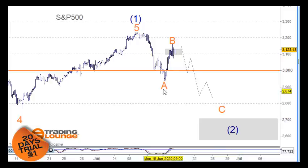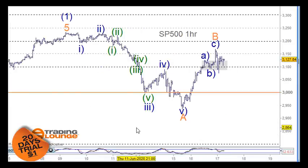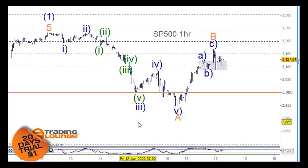So as I mentioned, this move up through here is not looking like an ABC, not a very clear structure. It's very much like an impulse wave. This is why we need to be a little bit mindful of what's occurred here, even though it's reached the level. But let's go in a little bit further here to the hourly chart.